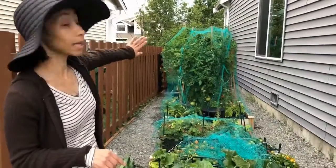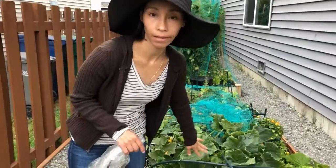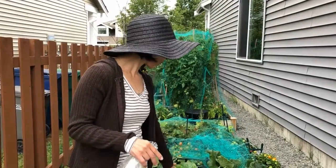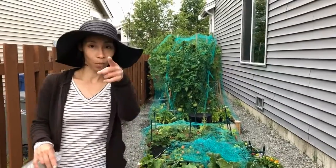I came out in the garden this morning to do just a little bit of pruning. I wanted to prune back my tomatoes a little bit more and my cucumbers, but then I found a ton of cucumbers back here. I've been harvesting them almost every few days, but there were quite a few more on here. We've got a lot of tomatoes I want to harvest, and I want to show you one other super exciting thing.